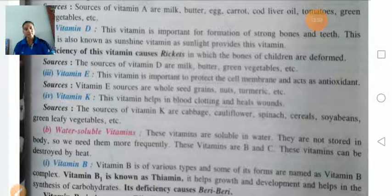Vitamin K helps in blood clotting and helps to heal wounds, meaning injuries. Sources of vitamin K are cabbage, cauliflower, spinach, soybean, green leafy vegetables, etc. Deficiency of vitamin K leads to excessive bleeding from the wound or injury, as the blood does not clot.